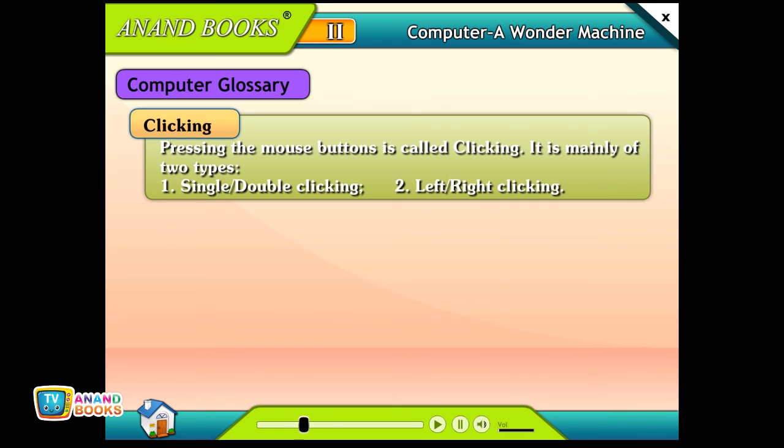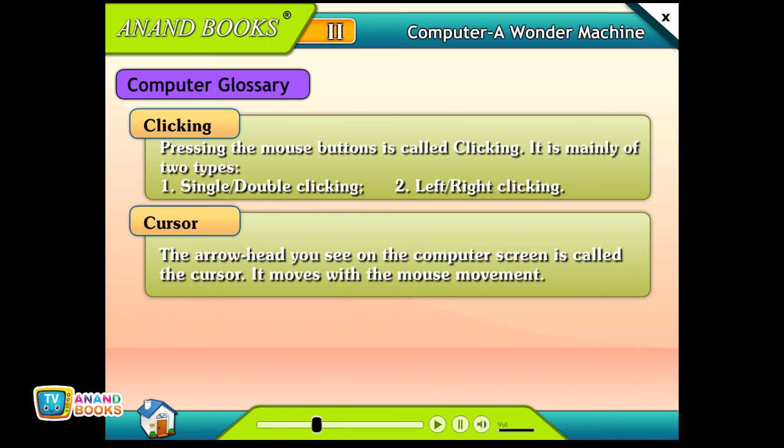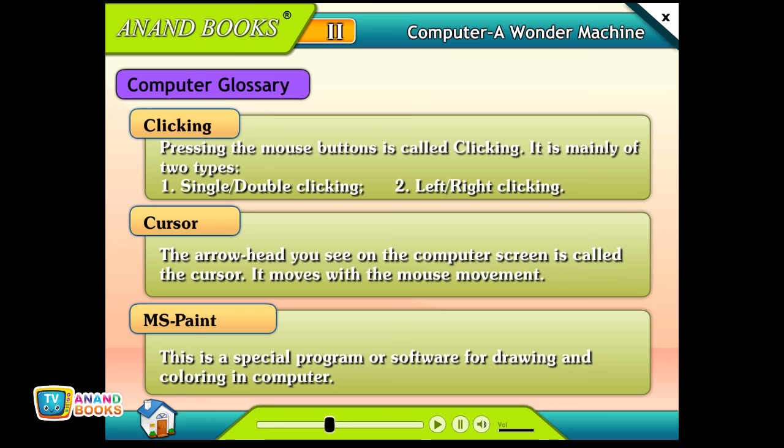It is mainly of 2 types. 1. Single or double clicking. 2. Left or right clicking. Cursor. The arrowhead you see on the computer screen is called the cursor. It moves with the mouse movement. MS Paint. This is a special program or software for drawing and coloring in.